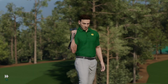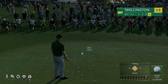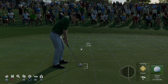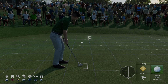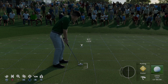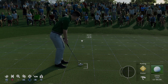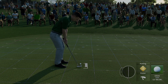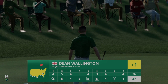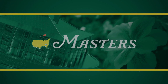No, didn't quite give that enough. Now a 7-footer. Okay, good putt there for his par here at the 9th. And that's going to win the books as a 1/37 on this first 9.